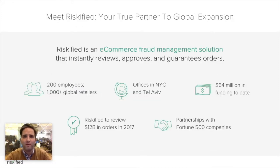So a little bit more about Riskified and who we are. As you probably realize, we're an e-commerce fraud management solution, and we have global offices both in New York City and Tel Aviv. Currently, we have just over 1,000 global retailers, and we're set to review more than $12 billion in transactions in 2017. And of those transactions, with many Fortune 500 companies.